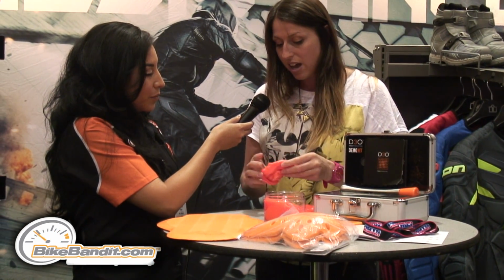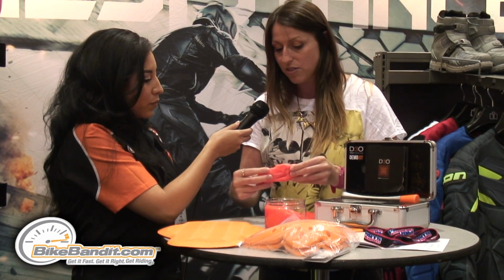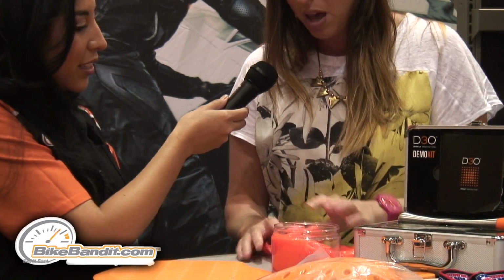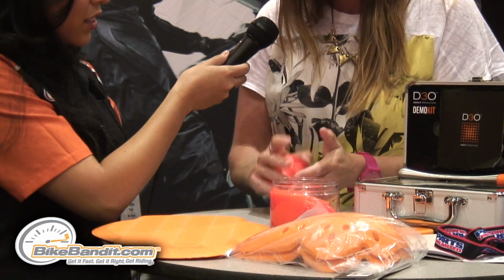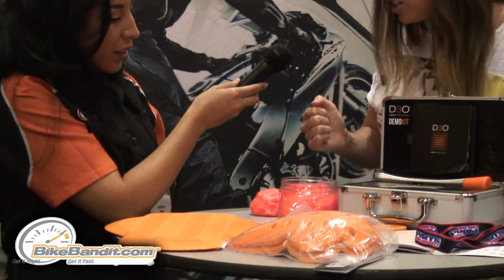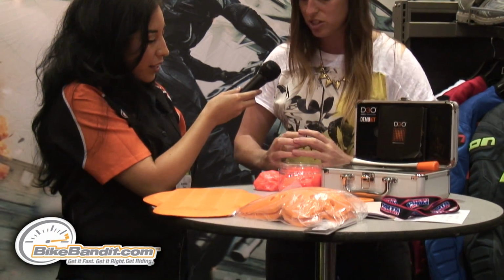It's based on non-Newtonian principles, which means that under certain conditions it behaves like a liquid and under others it behaves like a solid. If you move it very slowly, you can see it's like liquid, the molecules are flowing freely. But under impact or under strain, it acts like a solid. So if I roll it into a ball and punch it, you can see it locks together and holds its shape.